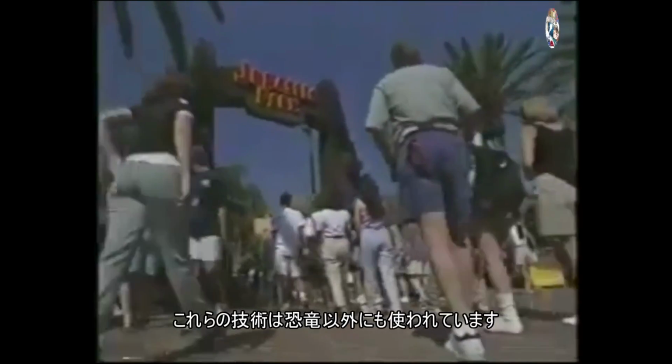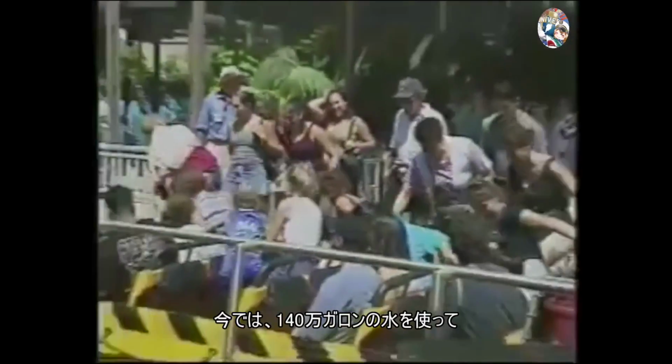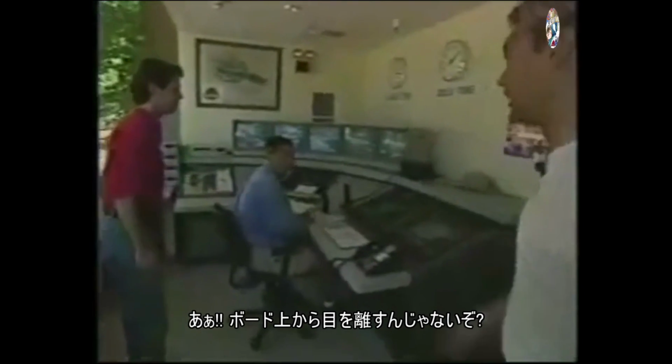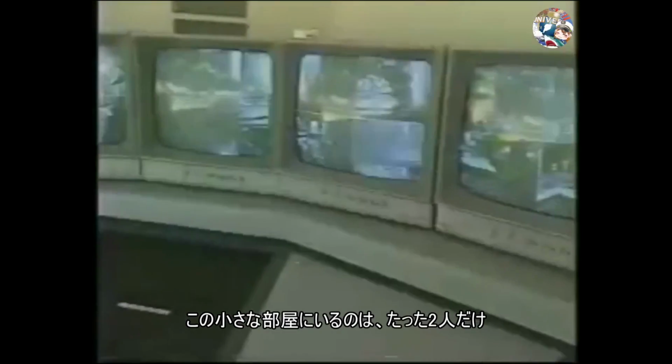But the technology didn't stop with the dinosaurs. Now you would think that a ride moving 3,000 people per hour through 1.4 million gallons of water would take an army to operate, right? Well, not exactly. How's it going? Now keep your eyes on the board. In this small room, just 2 people use touchscreen computer panels to operate the entire ride.